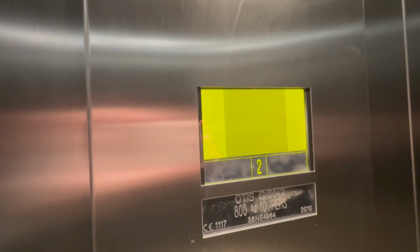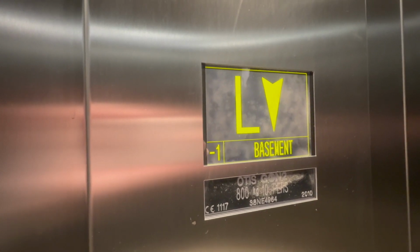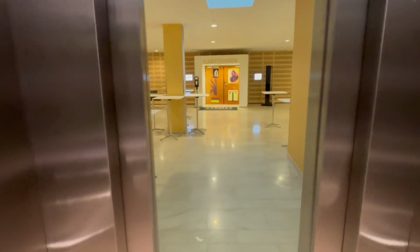Minus one. Going down. Basement. Here we are, minus one. Doors opening. Sort of see through the doors.